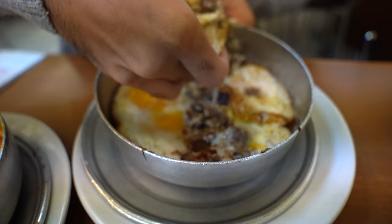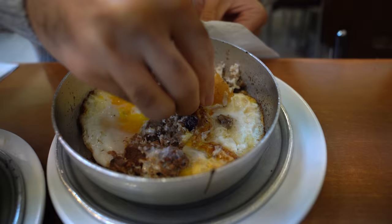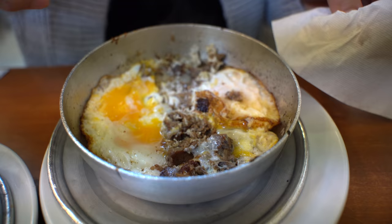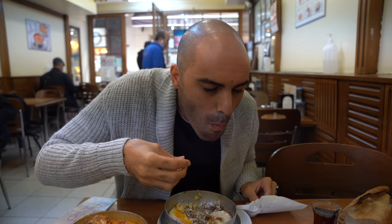Oh, it's a bit hot. A bit of everything, the egg, meat, buon appetito. This is great. Amazing, oh, the fried meat. Look at it. Turkish breakfast, it's incredible. This is amazing.